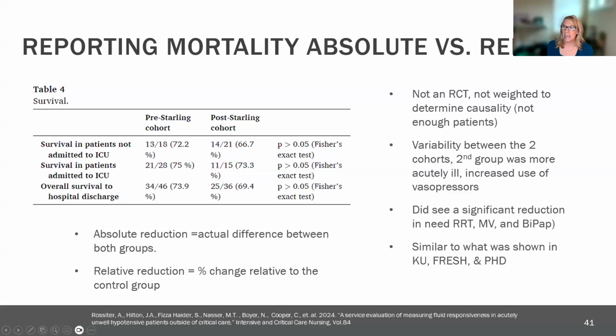We also know there was variability between the two groups because the second group was definitely more acutely ill and had a significantly increased use of vasopressors in those particular patients. But there was a significant reduction in the need for renal replacement therapy, a reduction in mechanical ventilation and BiPAP. And so that also mirrored the same type of outcomes that we saw with the case study, with the FRESH study, as well as the Premier Healthcare database as well.